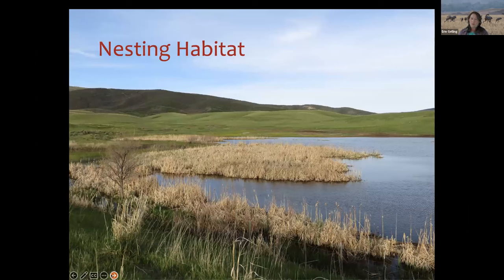So I want to talk a little bit about what their nesting habitat looks like in Northwest Colorado. Typically cranes nest in wetlands. In Northwest Colorado, there's a couple different types of wetlands that they'll nest in. This one is filled with cattails, and cattails are a really common nesting habitat for sandhill cranes. There actually was a nest one year in the middle of this picture in this wetland. But they like to be surrounded by water, or very, very wet environments. This helps protect their nest from predators.